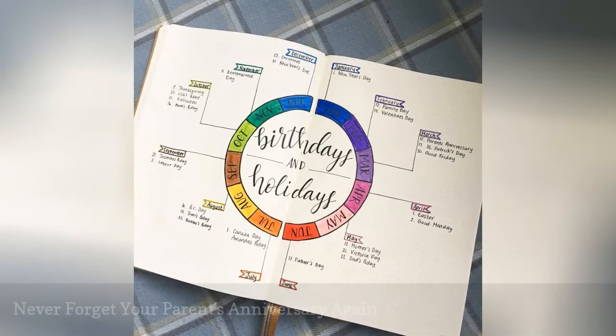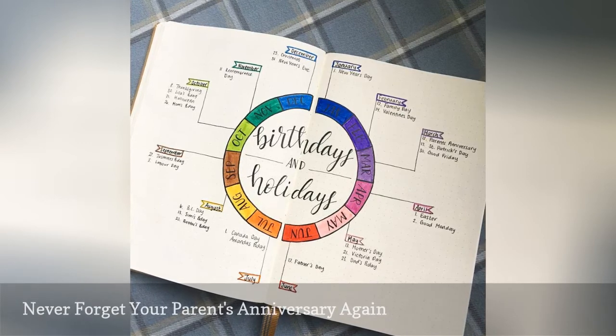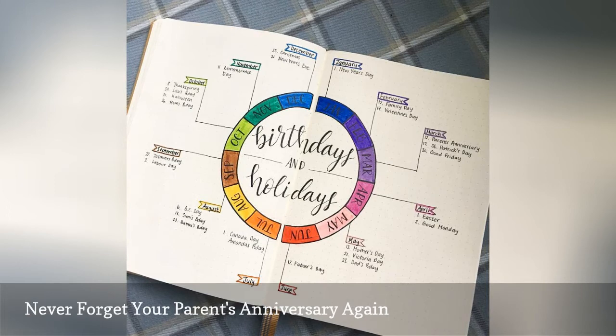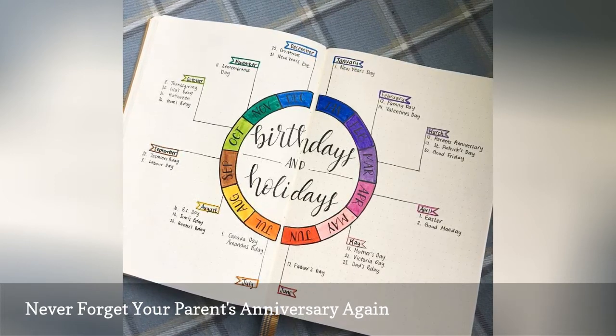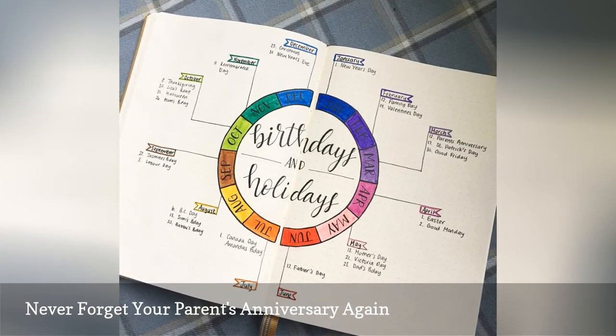This date layout doesn't take much time to complete, but it is one that can be looked back at many times throughout the year. One might argue that a phone or Facebook app can remind you of birthdays and holidays, but the act of writing out the dates could help you remember them. Also, who doesn't need a phone or social media detox every now and then?